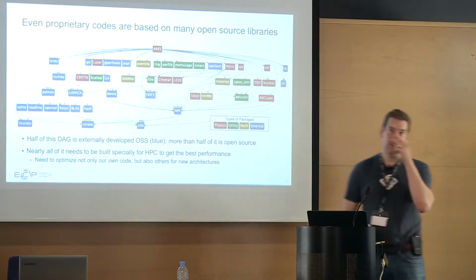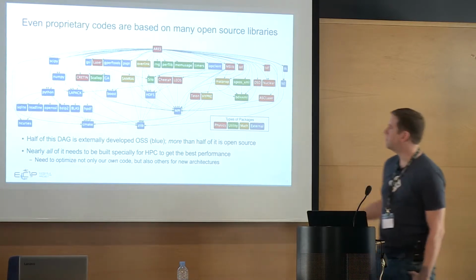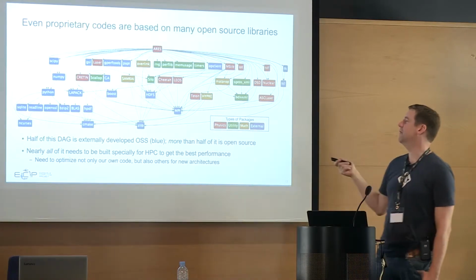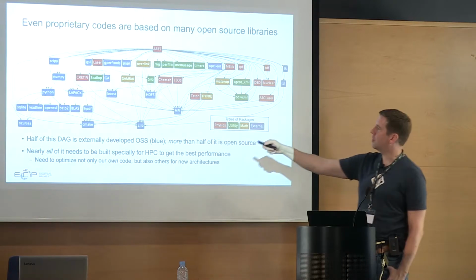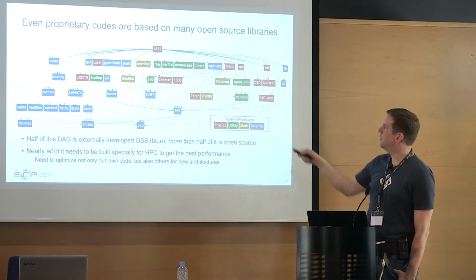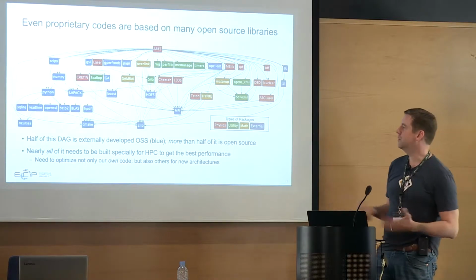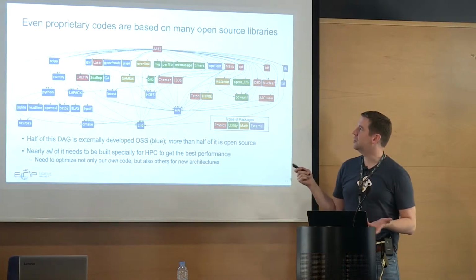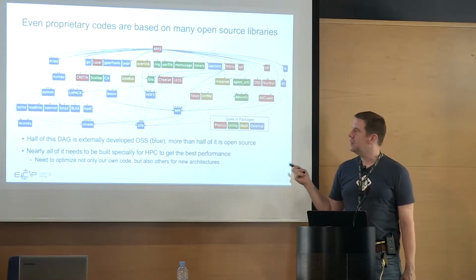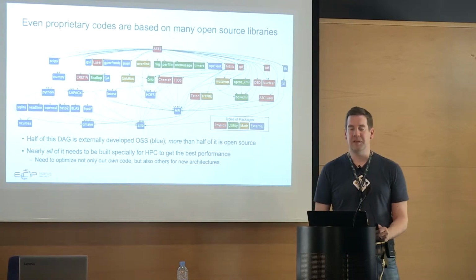And even for proprietary codes. So this is a production multiphysics code at Livermore. It's called Aries. It's used for inertial confinement fusion and other applications. Half of this graph is open source. Actually more than half of this graph is open source. The blue stuff is proper open source software from outside of Livermore. The red, green, and yellow stuff is Livermore software, some of which is open source. And all of this has to be put together in an application. So this team actually builds 36 different configurations of all of this nightly across several different architectures. And so integrating this stuff is getting much more complicated.